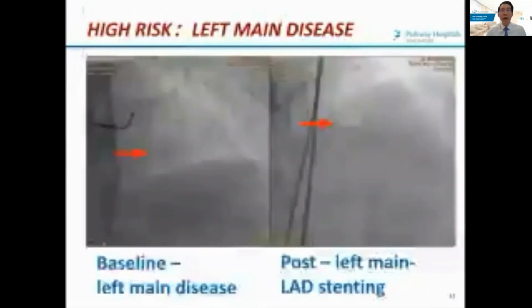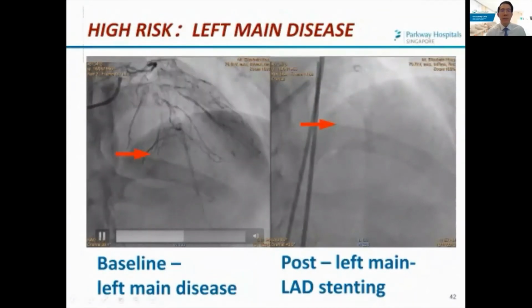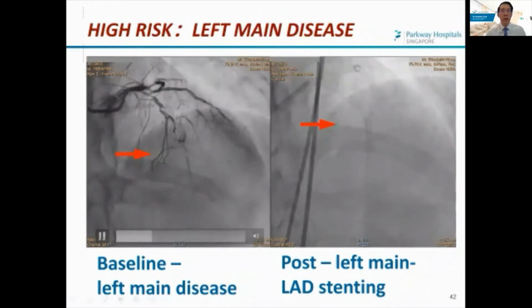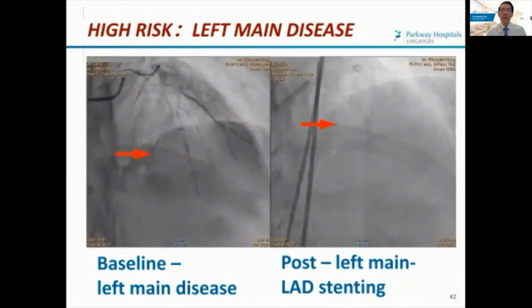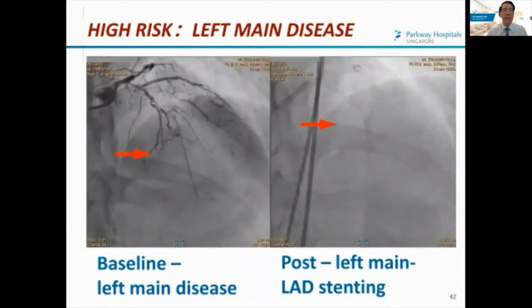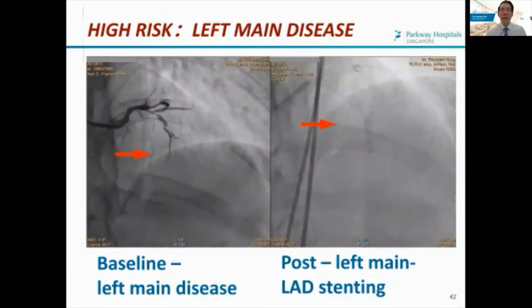And finally, for very high-risk patients with what we call left main disease, tight blockages right at the front of the heart, as well as 100% blockage in the middle. Again, although surgery would be a good choice, this patient chose not to undergo surgery because he was only briefly in Singapore for a couple of days. He wanted to fly off within a week, and he had very strong views against surgery.